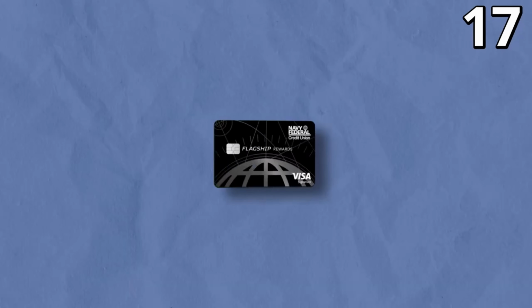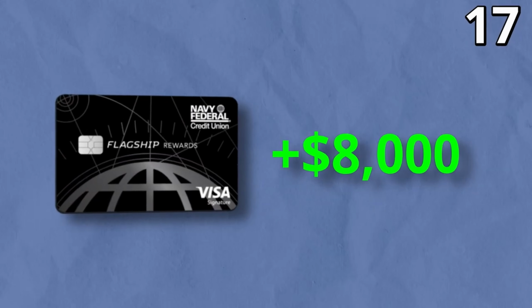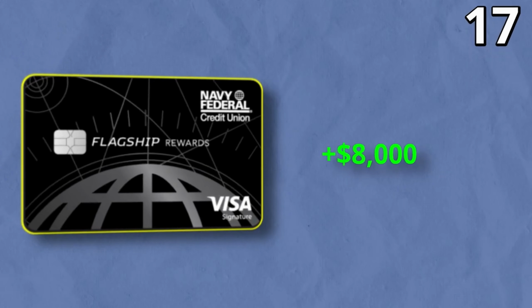Number 17, if you want a new Navy Federal card and a limit increase at the same time, always apply for the new credit card first. The limits for new credit cards are usually higher than the amount you'd get from a credit limit increase on the card you already have.